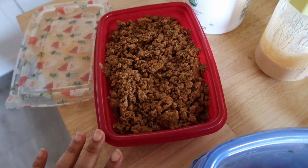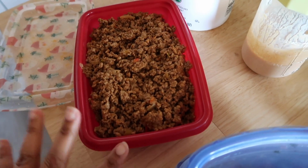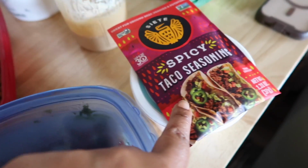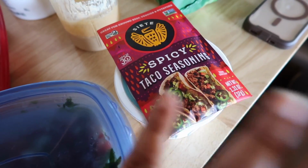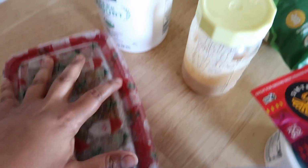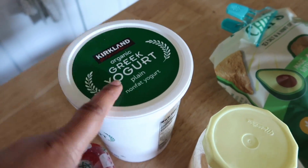This is so much ground turkey, and we still ate this yesterday, so it was like a big 1.5 pound thing. And this is also seasoned with the same Siete. This is our favorite holy grail. So I'm gonna warm some of this up, and then I'm gonna use some Greek yogurt, a sour cream.